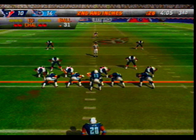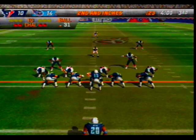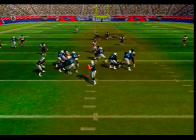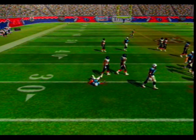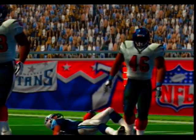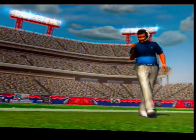Joyce, the lone back. Let's go. Let's do our thing. Throws it. And he makes the grab. And it's good for a first down.